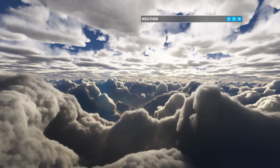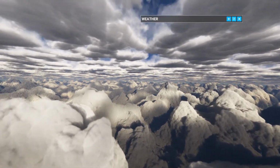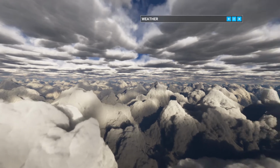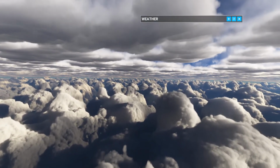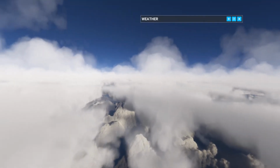Okay, nice. Yeah, so you can see here we've got layers of cloud. We've got these mountaintop peaks, and then we've got another layer of cloud here. So pretty decent.